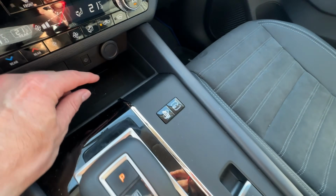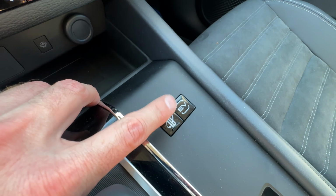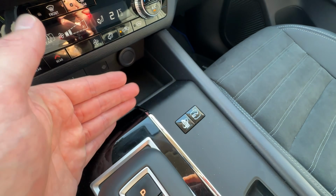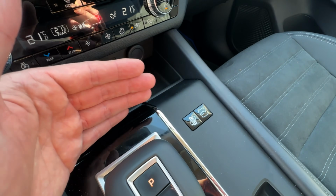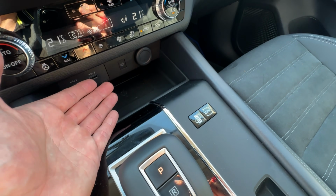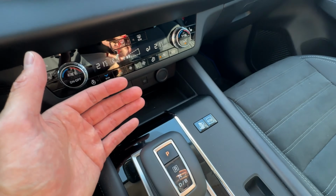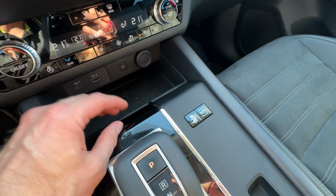Then you also have this button right here, which is one pedal drive. So how that works is, if your one pedal drive is on, it acts almost as a gas and the brake at the same time. The second you release your foot off the gas, the vehicle brakes, and you have the feeling that you're using only one pedal when you're driving.